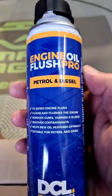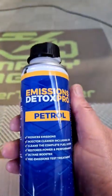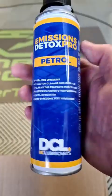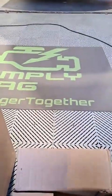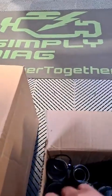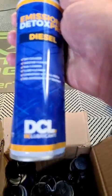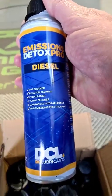Look at that. Engine oil flush, petrol and diesel. Awesome. What else have we got? Let's have a look. Emissions Detox Pro, petrol. And what's this one? That's another petrol one. Flush. There'll be some diesel in here somewhere. There we go. Detox Pro diesel. So we're now fully stocked with the new DC lubricants, fuel additives, engine flushes, stuff like that.